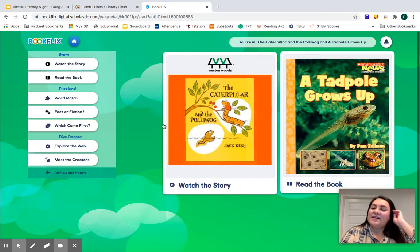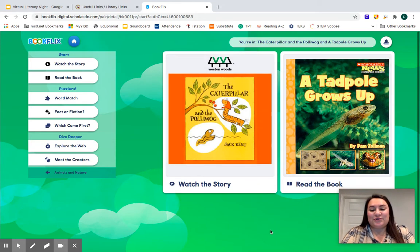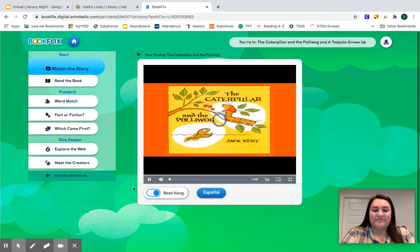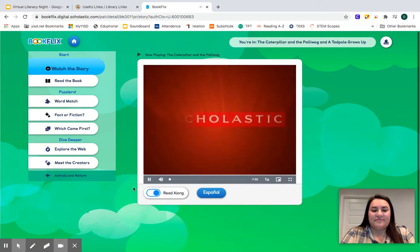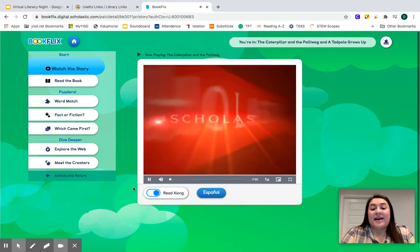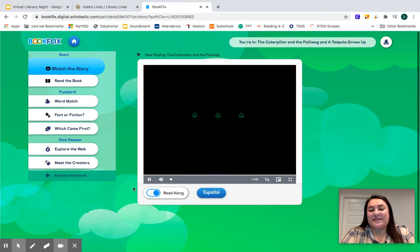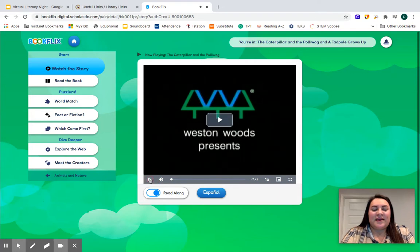the Pollywog. This one actually has two stories. One is a fiction and one is a nonfiction story. So the fiction story is called The Caterpillar and the Pollywog. And for this one, you can actually watch the book. So you can click on the play button, and it'll read the story to you. And it's really neat because it has like an animated feature for the book. So this is the fiction story.